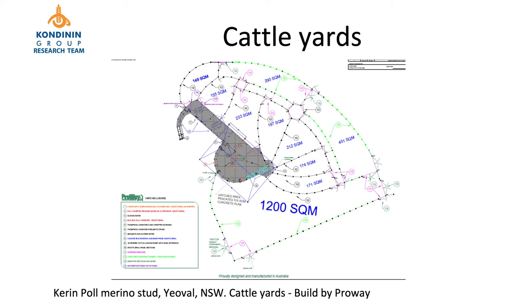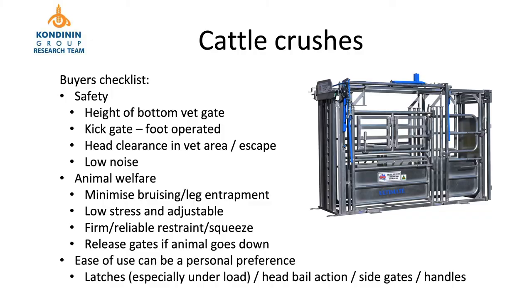So the other part of it is obviously the heart of any yards is the crush. I suppose just a couple of things to run through. There's a few dot points there on safety, just making sure that access is safe for all operators, that you're also not going to scone yourself in that back vet area. Noise is something we've talked about already in the context of sheep handlers. It's important in crushes as well if you want to be able to have low stress operations through a set of yards.